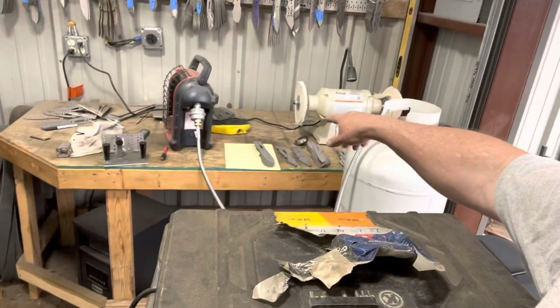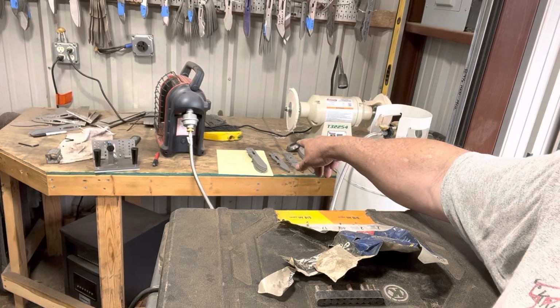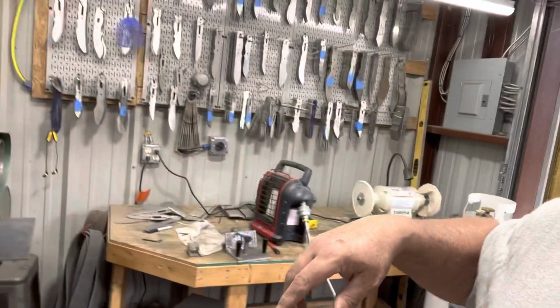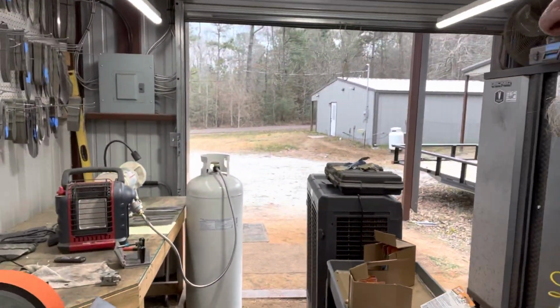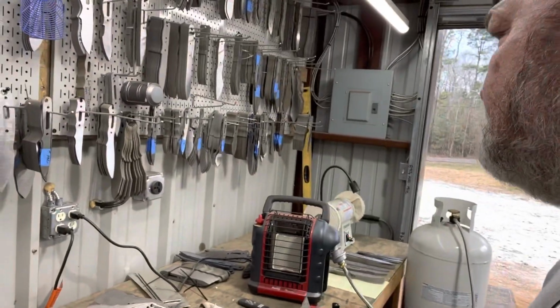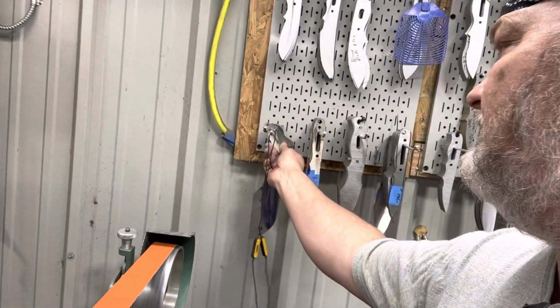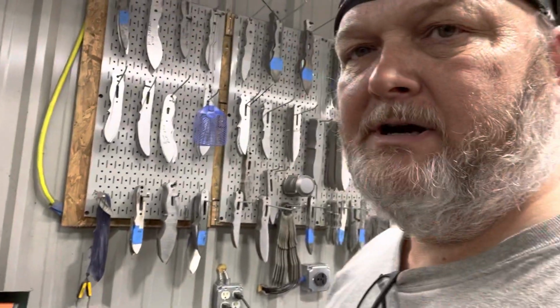If you look over there on the table, you'll see stacks of blades that are getting prepped for Great Northern Knives. That will be their next push. I've got these blades heat treated, ready for finish grinds on the Gators.